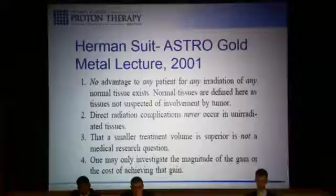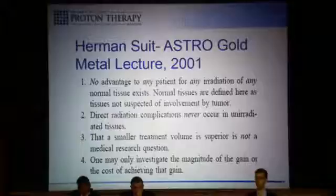Really the question you need to ask is not, is it better, but how much better is it, and what's the price you have to pay for that improvement, to whatever degree it is an improvement.